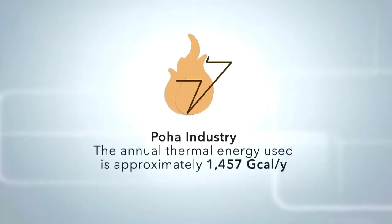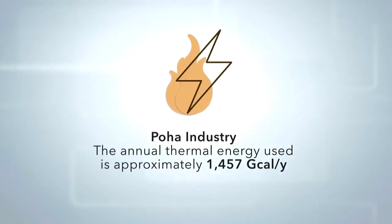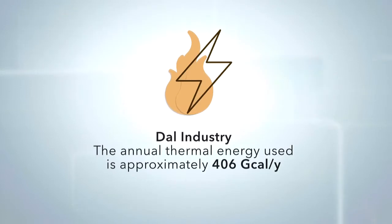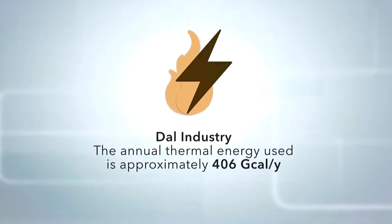In the poha industry, thermal energy is being used in the roaster for removal of moisture from wet paddy, and the annual thermal energy used is approximately 1,457 gigacalories per year. In the dal industry, thermal energy is being used in the dryer for moisture removal from dal, and the annual thermal energy used is approximately 406 gigacalories per year.